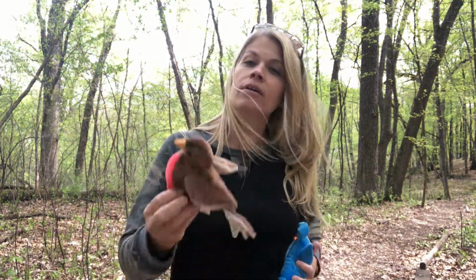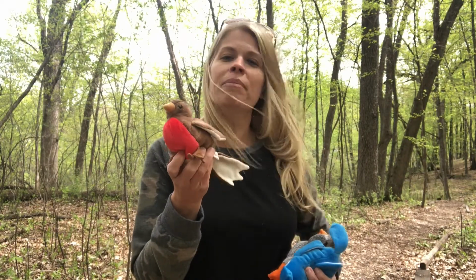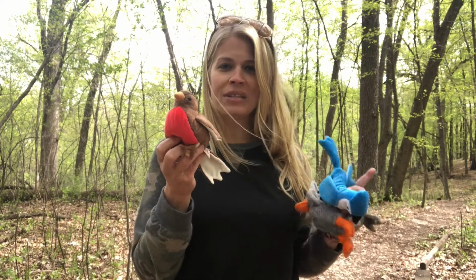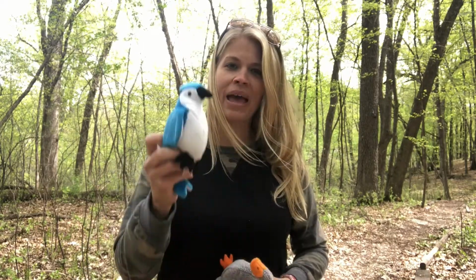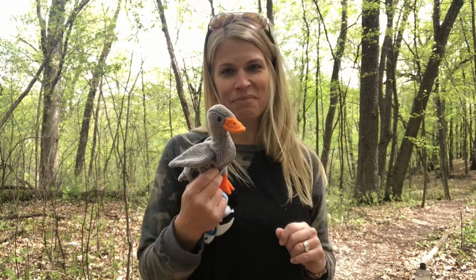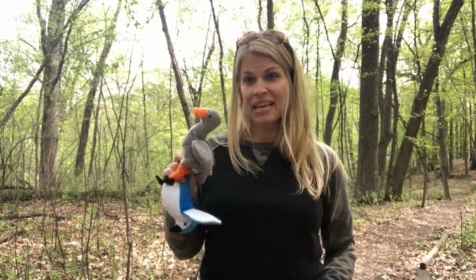We have robins in Minnesota. Remember when we learned about robins? That their first food, even though they're meat eaters, are those little crab apples that are left over on trees in the wintertime, and then they go to worms. We have blue jays in Minnesota, and we have geese in Minnesota. So today we learned about birds in the habitat of the forest.